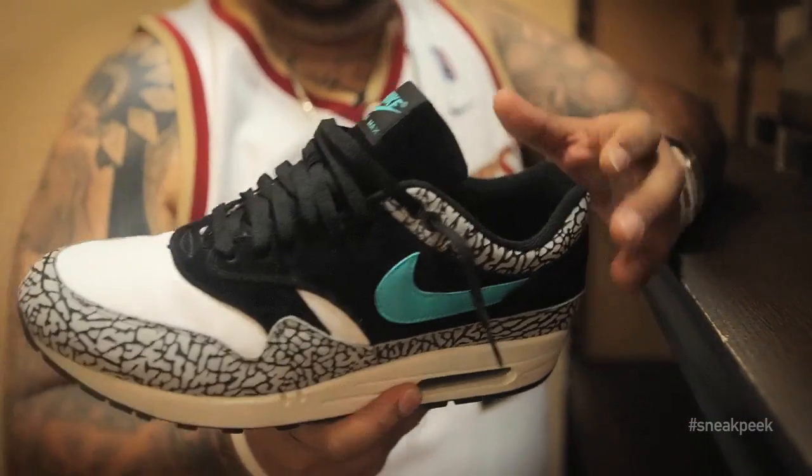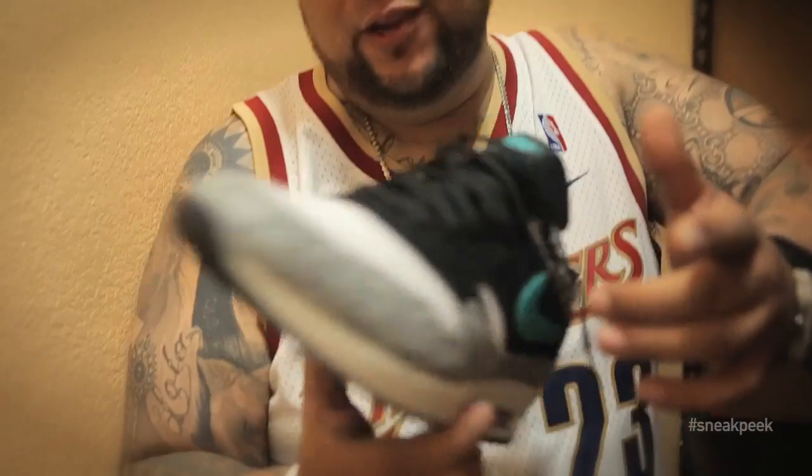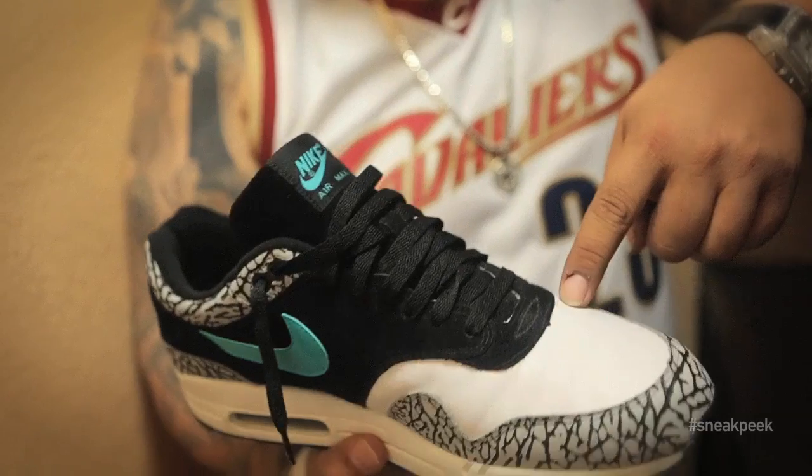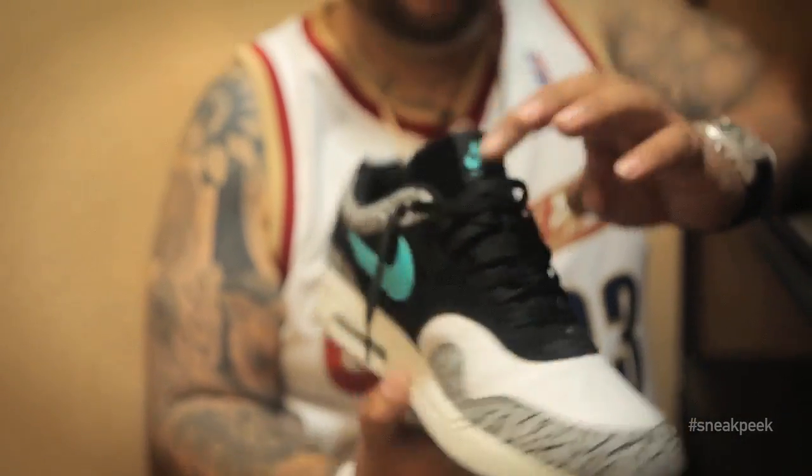Atmos, size 13. Not a lot of people can say they have this shoe in that size. And you can see the quality they used to make these shoes out of. You don't see a whole lot of creasing on the front of it. That's how these shoes used to be made.